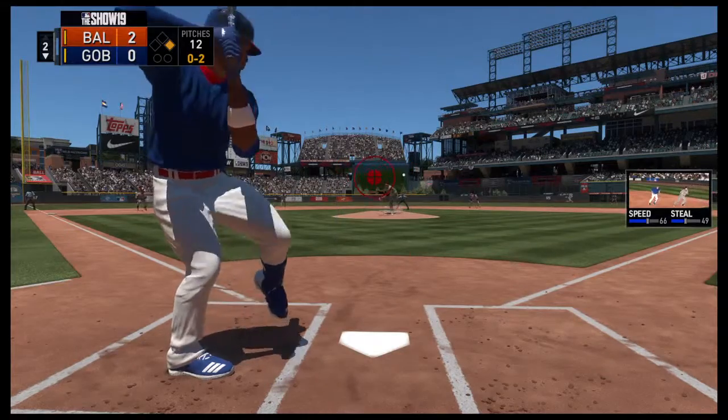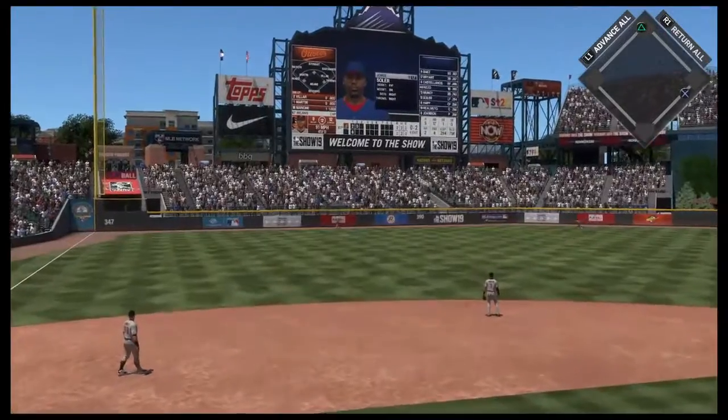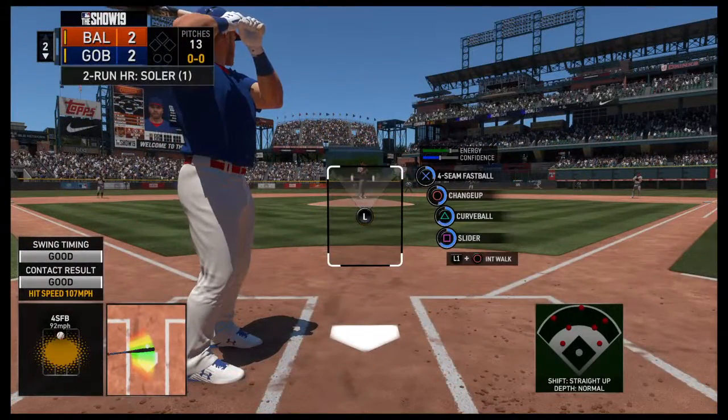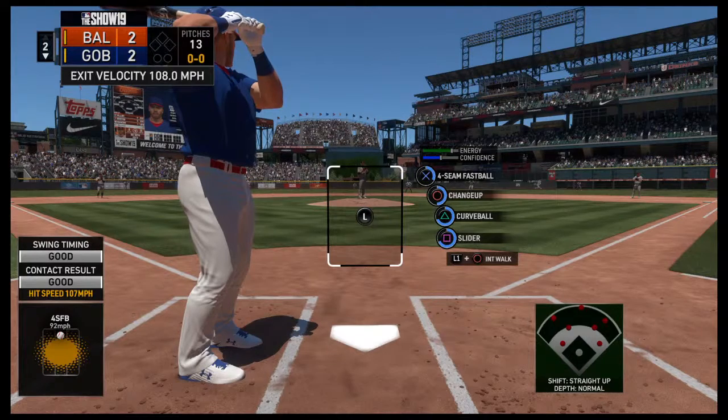Here comes another 0-2. Oh, and this is hit high and deep out to left. Oh, my! It's gone! Santa Maria! So we're all tied up following the home run. And digging in is the outfielder, Ian Happ.